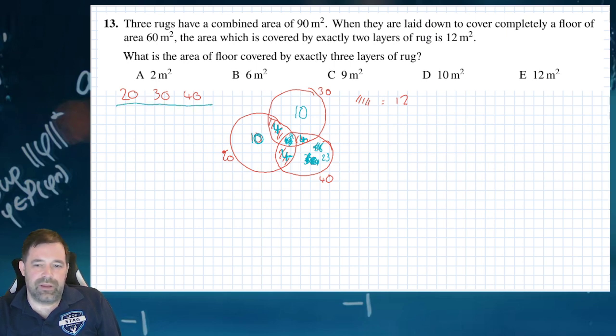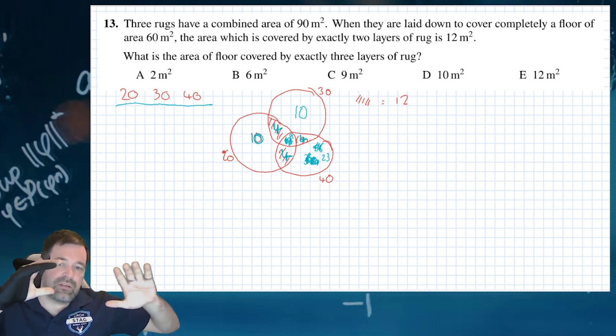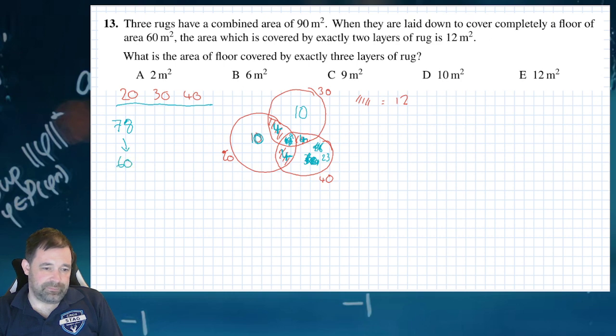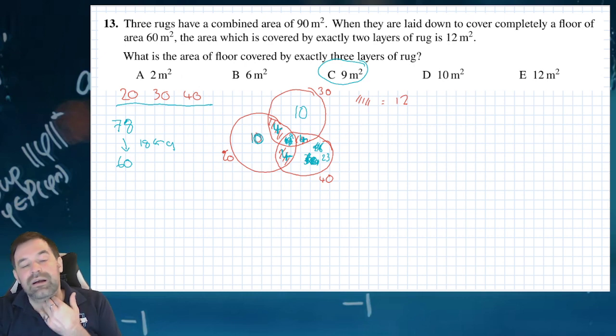So two layers of rug means you're counting from the 90, you're counting 12 twice. So we're going to take off 12 from 90. So we've got to get 78. So we're counting that twice. So we've got 78 left, but we need to get that down to 60. So I think we need 18 to get down to 60. But that needs to, I think it's 9. I think the 18 needs to go down, which means you need to count 9 three times. 9 plus a 9 plus a 9. Yeah, I think it's 9.